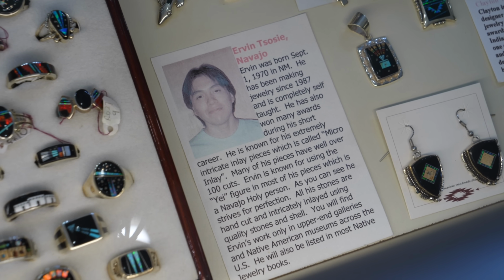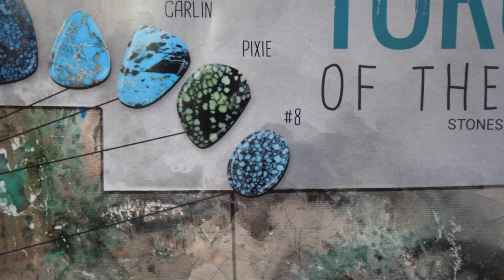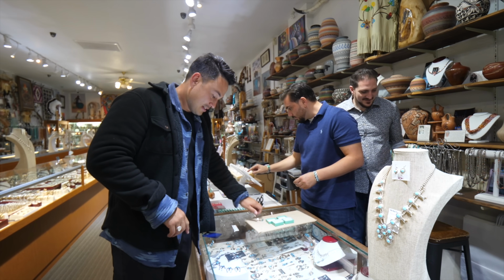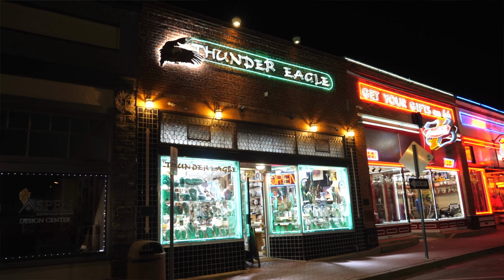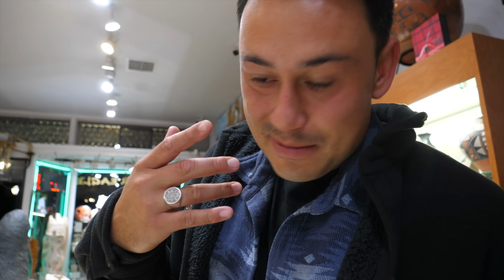Yes, and they're representing so many artists. And I love that they also share the history of the stone, the history of where it came from, and they're also really nice guys, and that makes a big difference. So Thunder Eagle in Williams, check it out. If you're looking for some men's rings, they got a bunch of other stuff too, but for my homies out there who want a little something, it can be sleek, it can be elegant, it doesn't have to be flashy.